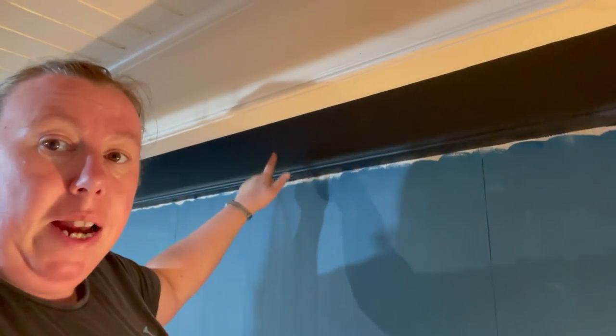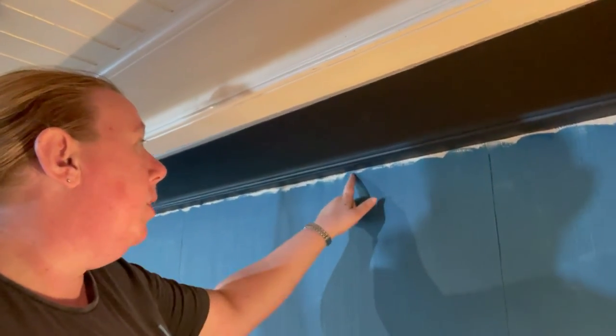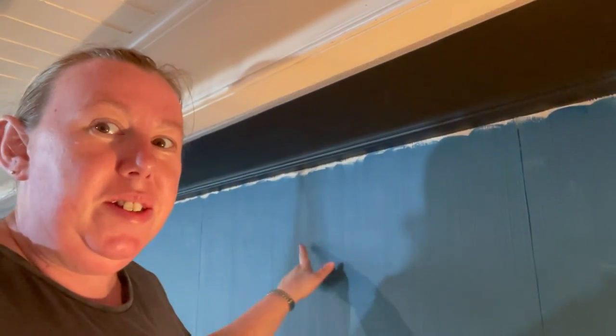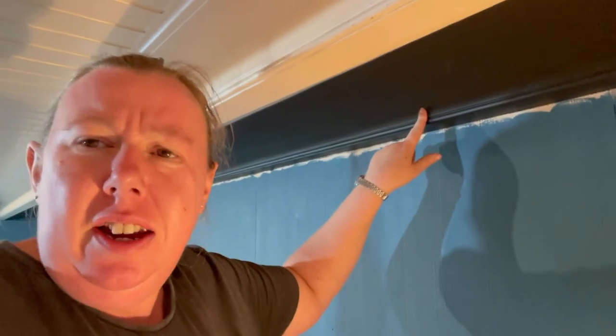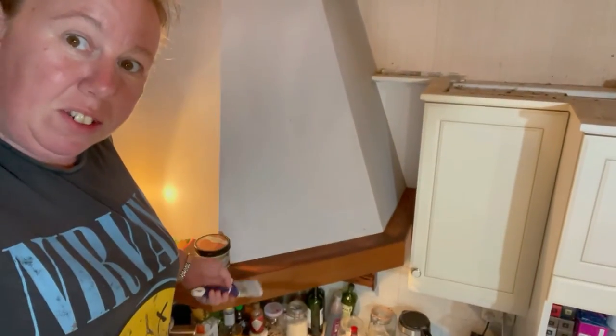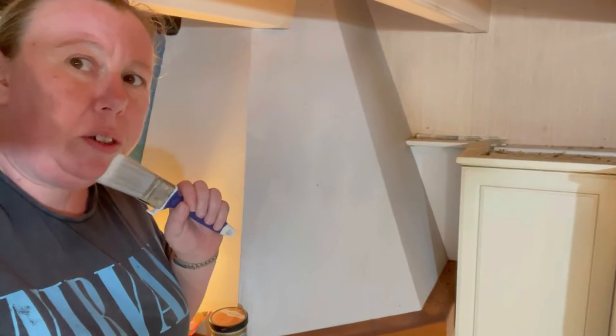After I've done my black beam, and underneath my black beam, I've done one lot of paint on the wall. I'm coming in, I'm going along here, I'm cutting in. I'm doing a second coat, because it's just absorbing into the wallpaper. I'm touching up the black, and I'm just going steady because it's a big room. Also, I'm up here high in the air, and I'm just about to paint this cooker hood and clean on top of some of the cabinets. I wonder what colour it could be.